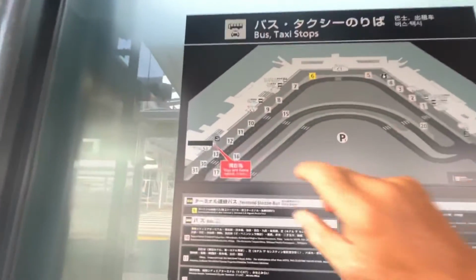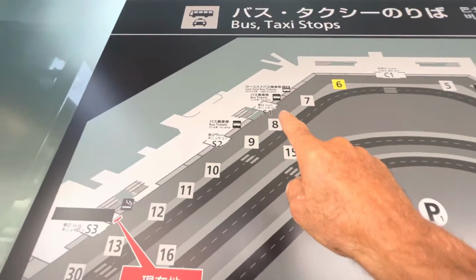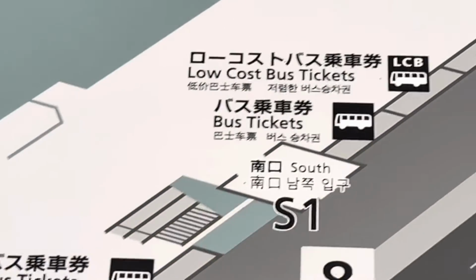So look how amazing this is. This is where I am right here. But I look up here and it says low cost bus ticket. You see that? I'll zoom in on it. Low cost bus ticket.